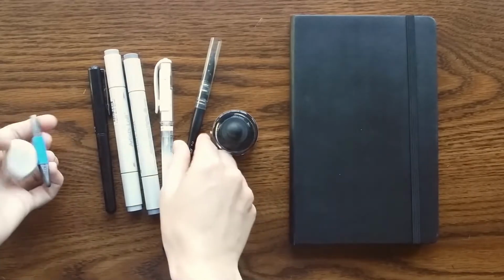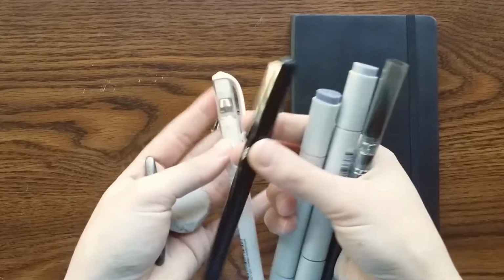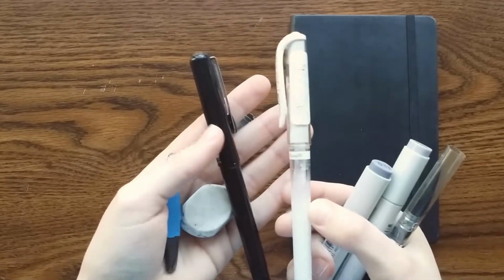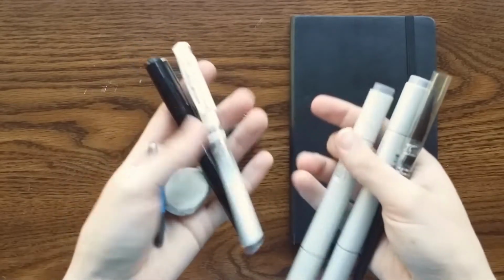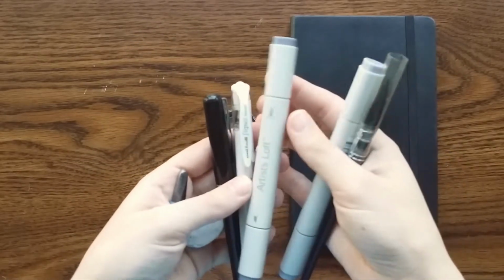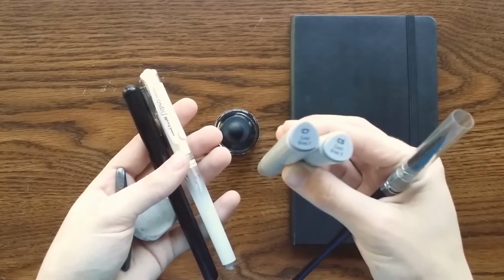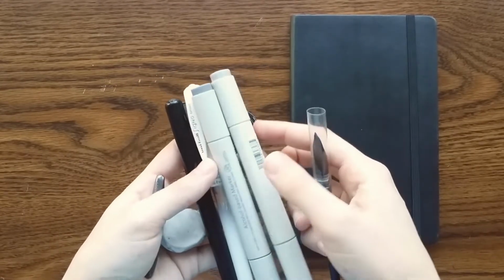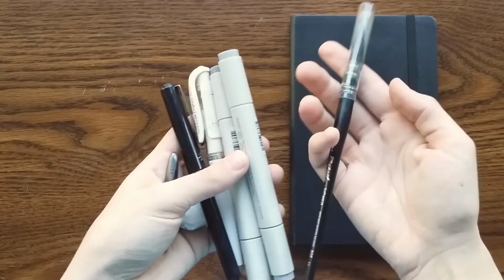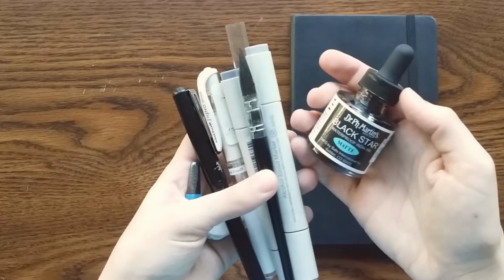First off, I did make a video about the materials I wanted to use, so I'll put a link up top. But real quick, I used a Moleskine Art Plus sketchbook, my little stick of graphite, my eraser, my Pentel Pocket Brush pen, my Uniball Signo white gel pen, and these two Artist's Loft alcohol-based markers in Cool Gray C7 and C5. I also used my favorite tapered paintbrush when I did some ink washes with the Dr. P.H. Martin's Black Star India ink.